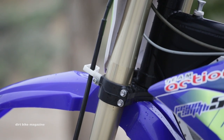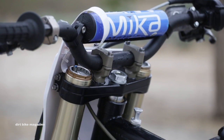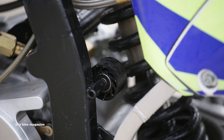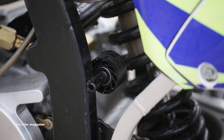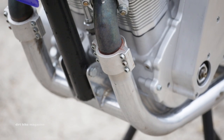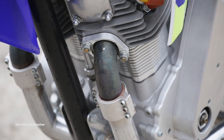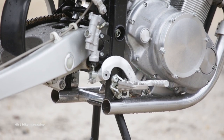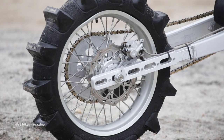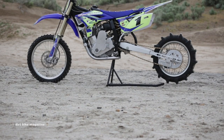The forks and shock are off a YZ450 and then reworked by Mark Lundgren from Dirtworks Suspension. The chassis is 100% made in-house by the Smiths at their machine shop, with Jason doing all the welding. If you look close, you can see the down tubes of the frame also double as the exhaust. With so much time and effort that goes into the fabrication of the machine, Jason says that it would be impossible without the support of the entire Smith family.